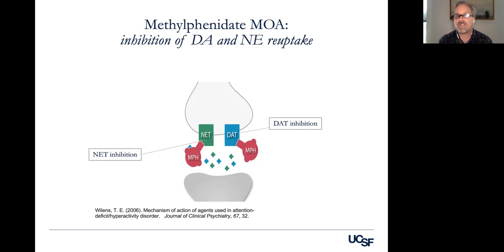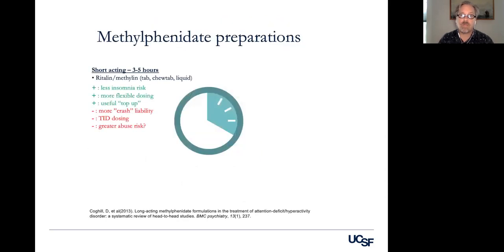So just like an SSRI inhibits the reuptake of serotonin, which keeps more serotonin in the synapse, meaning it's more likely to get over to the other side of the synapse and hit the receptors, this does the same thing, but for norepinephrine and dopamine. So it is an inhibitor of both of the reuptakes of those two neurotransmitters. Methylphenidate comes in various different forms, as I mentioned.